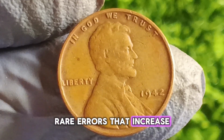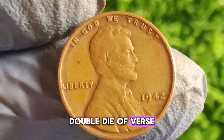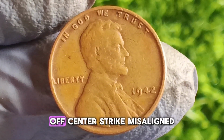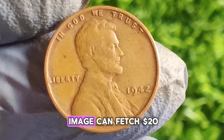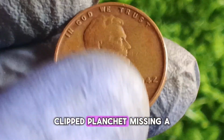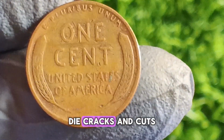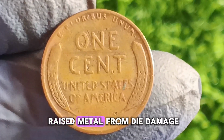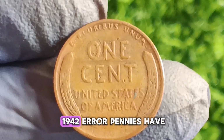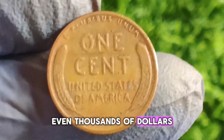Rare errors that increase value. Popular minting errors include the double die obverse, DDO, where Lincoln's date and motto are slightly doubled. An off-center strike, with a misaligned image, can fetch $20 to $100 plus. A clipped planchet, missing a curved section, adds collector value. Die cracks and cuts, raised metal from die damage, are collectible quirks. Some rare 1942-era pennies have sold for hundreds, even thousands, of dollars at auction.